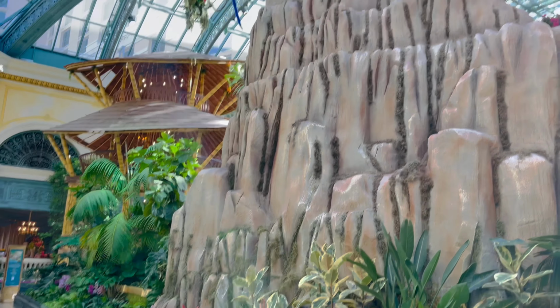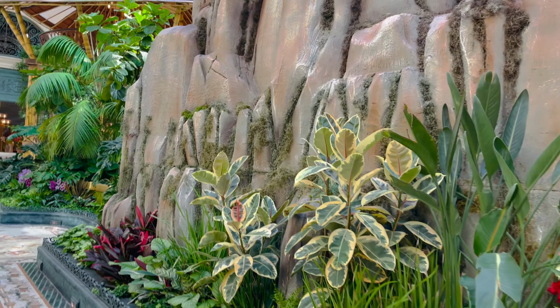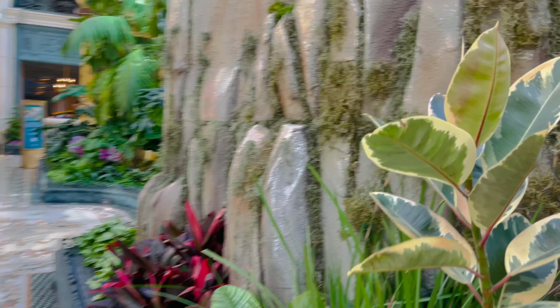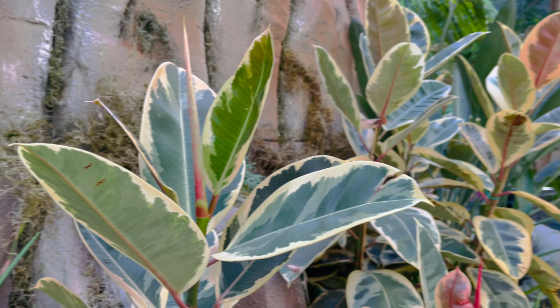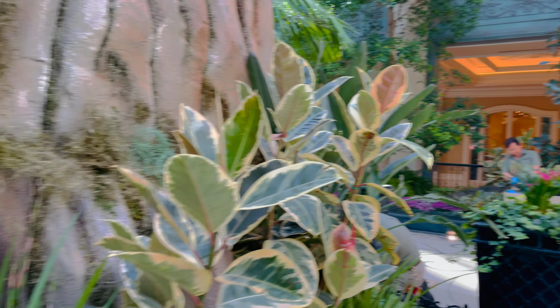And this is the back side of the water fountain. Look at how gigantic it is. And all these plants are Indian plants. I think this is magnolia and it looks like it is blue. Look at this beautiful plant.